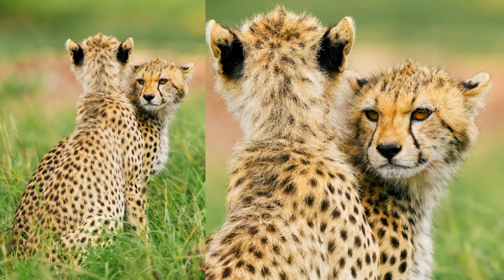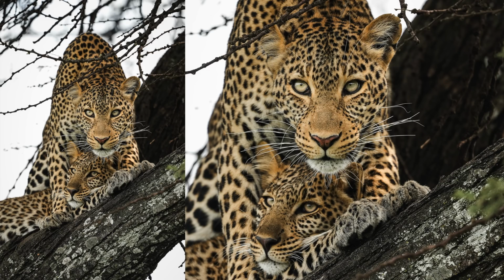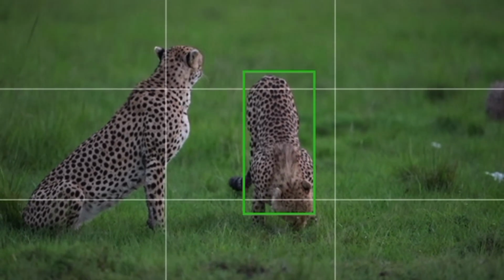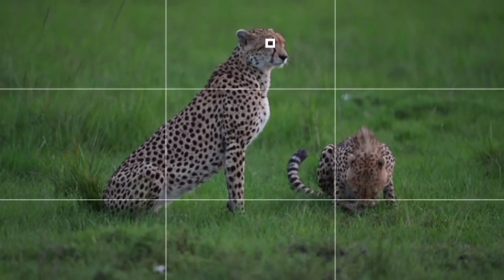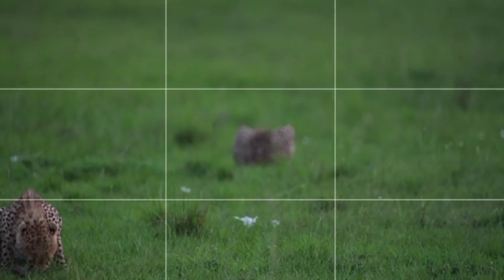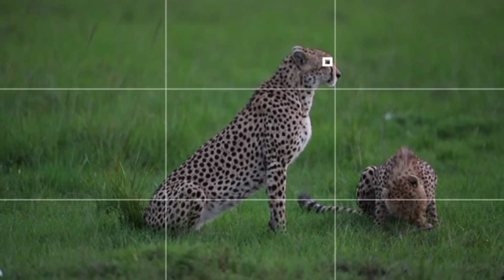Now, when there's more than one animal in a frame, I think that the A1II did a decent job of finding the animal closest either to the lens, or closest to the middle. Now, I did say there were some quirks to the autofocus system, and there definitely are. So as much as I have hyped the subject detection on here, it's not perfect. The autofocus has some quirks.